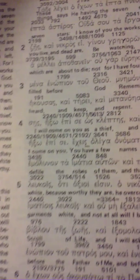Let's go back to the double check that. Pleroo. So many times you will find a different word referred to. Gosh, I gotta get all adjusted on this focus, man. Okay, here we go.